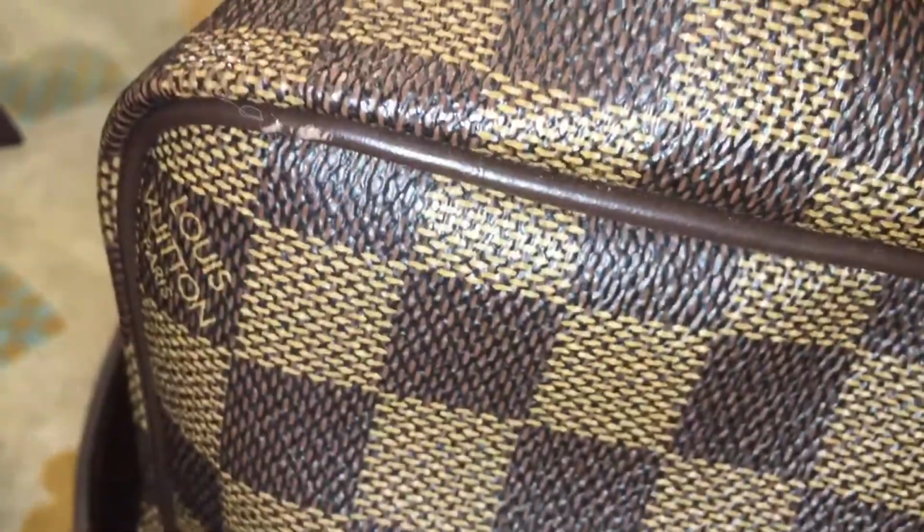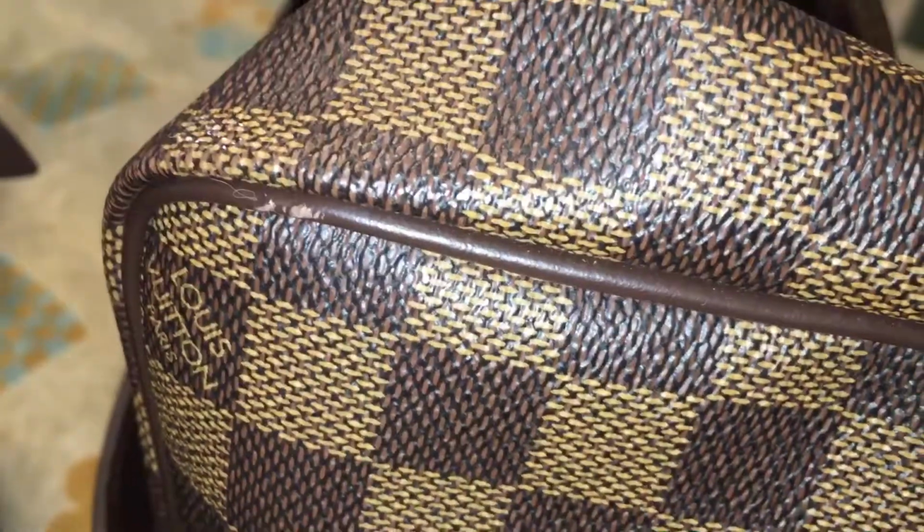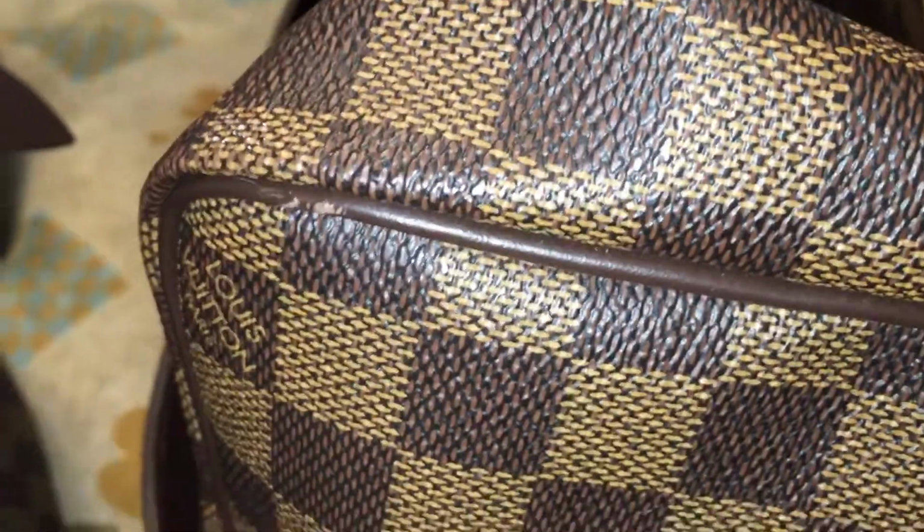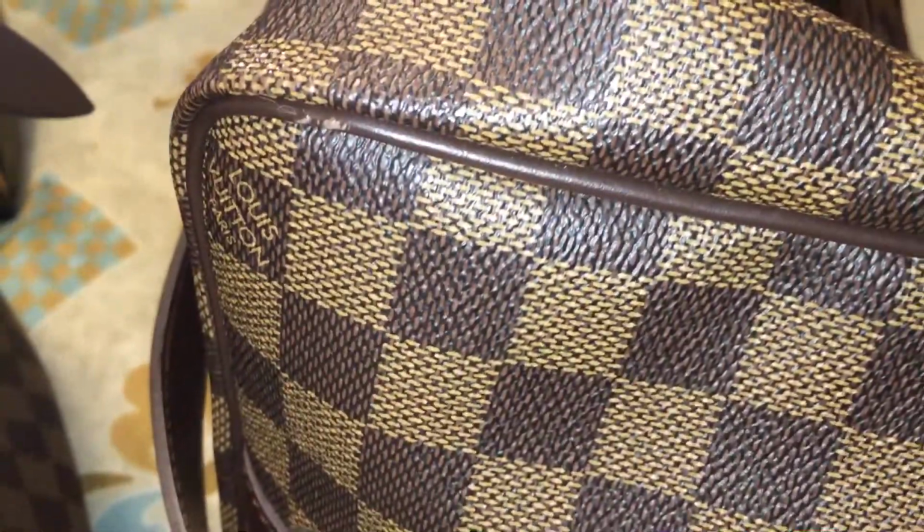No matter how you look at it, it's damage. And no matter how careful I am with this bag, I damaged it. So now it's a damaged piece, but it's one little scuff mark on the piping. But I went home. Nevertheless, it didn't change my mind.